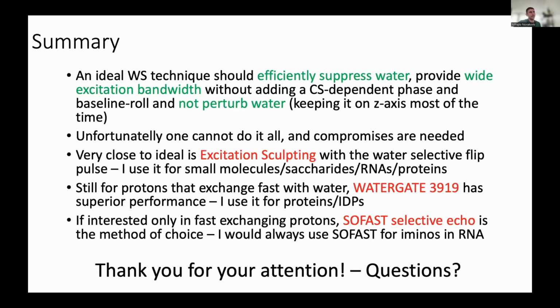So to sum up, an ideal water suppression technique should suppress water, provide wide excitation bandwidth without introducing any phase distortion, and ideally not perturb water. Unfortunately, one cannot do it all, as already mentioned, and we need to make compromises. I use these three very often, depending on what I want to observe. But we need to keep everything in mind and try different things if we have time. Thank you for your attention, and I will be happy to answer questions as well.